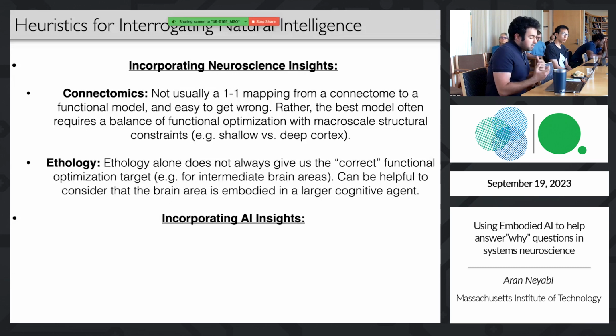And in some sense, perhaps it highlights a broader theme that it's sometimes useful to consider the brain area, e.g. the sensory system, as embodied in a larger cognitive agent. So it's going to have to learn a domain-general representation to then be useful for a bunch of different downstream brain areas, not just action alone, for example, or just whisking.